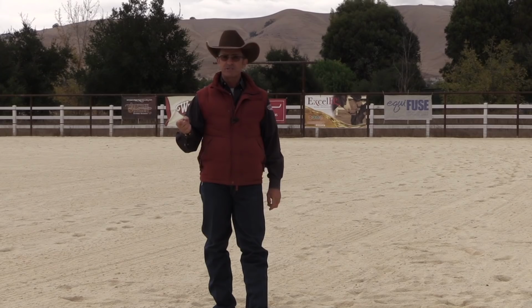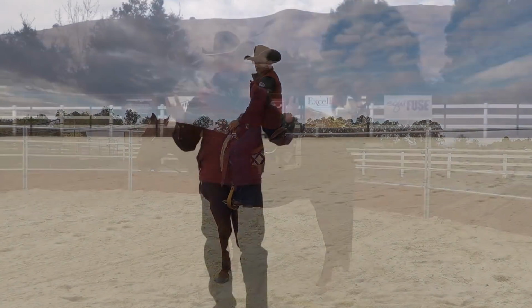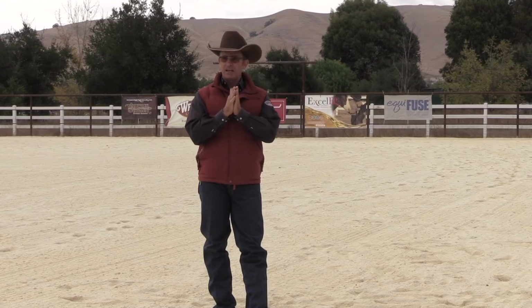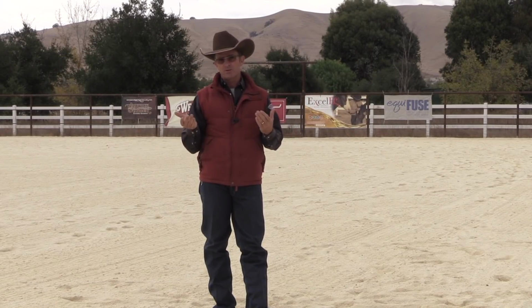The only thing I'm changing is now I'm on them. Okay, they can do all that with the saddle on them. Now the only one thing I'm changing is I'm on them. And so that's how you can have a really smooth process from basically unstarted to being able to ride this horse around.